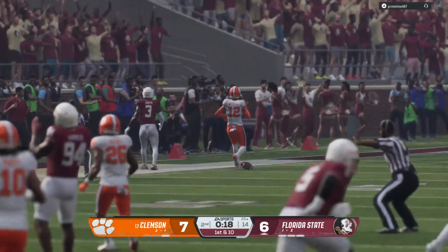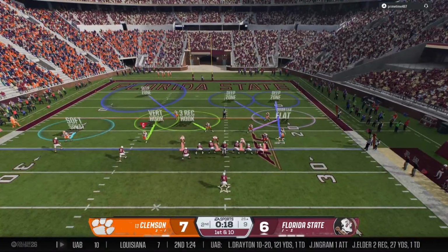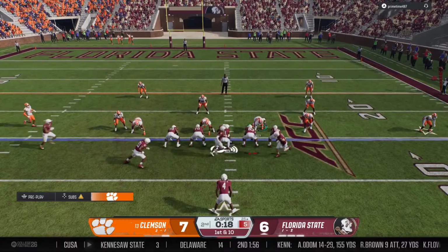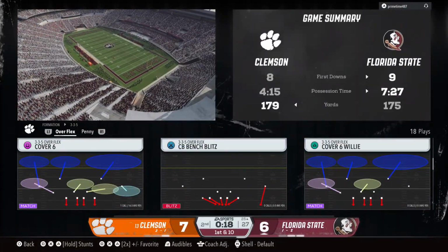Offense taking over now in great field position. Let's see what they can do here from a play calling standpoint to try to put some points on the board. Here's a timeout on the field. Tight game here late in the first half.